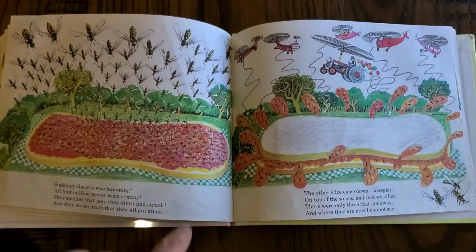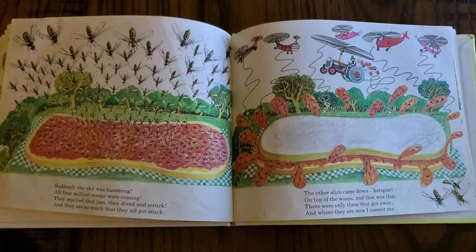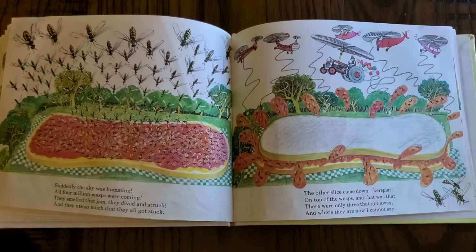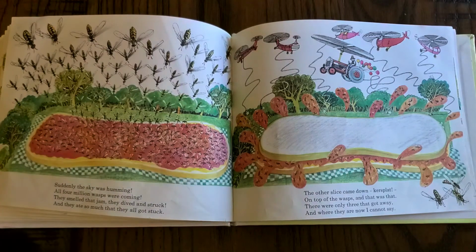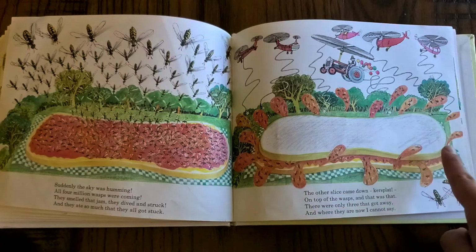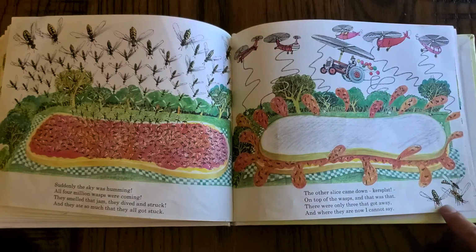Suddenly, the sky was humming. All 4 million wasps were coming. They smelled that jam. They dived and struck. And they ate so much, they all got stuck. The other slice came down ker-splat on top of the wasps, and that was that.